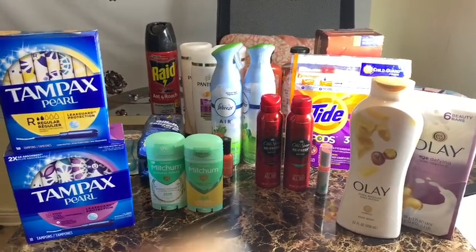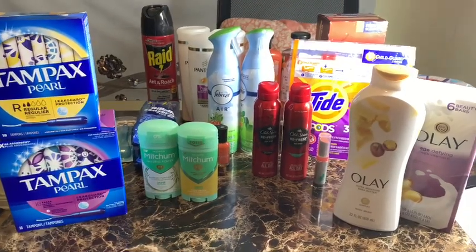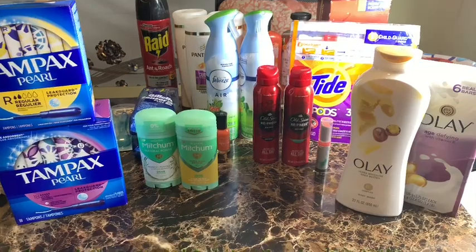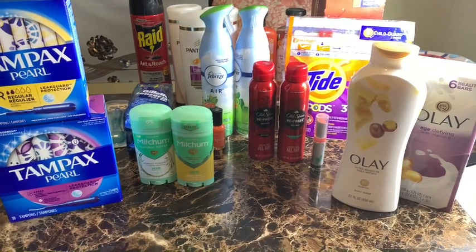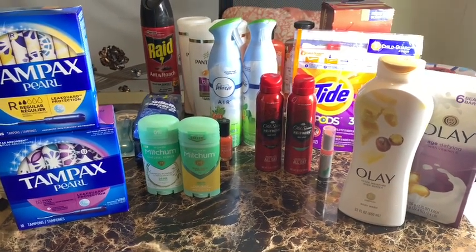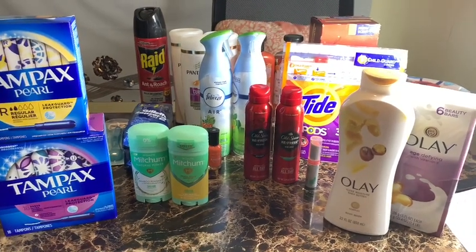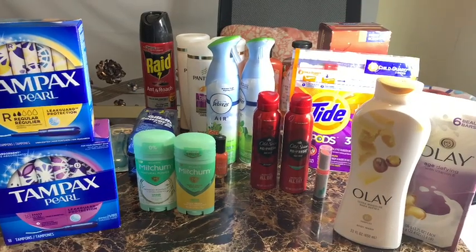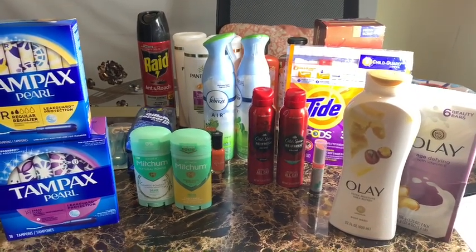So this is my CVS haul. Yeah, it's a lot of things that went right and just a couple of hiccups in this haul, but let's get right to it. So it was a lot of great deals going on. It's P&G week, so we have our P&G coupons to use plus great deals to pair them with.